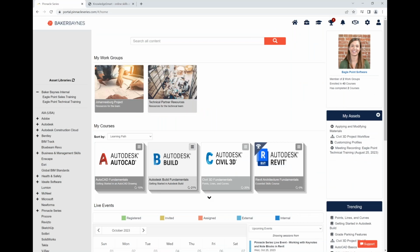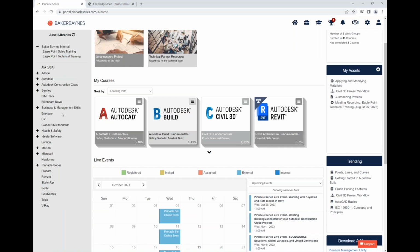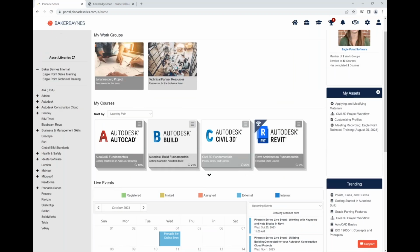So let's say your users have browsed through the libraries and self-enrolled into some learning. Maybe they want to learn about Revit or AutoCAD, they can self-enroll into the learning, or a manager or admin can also assign users learning. Anytime that enrollment takes place, the learning will appear in the My Courses section of the user's homepage until they complete all the required materials. They'll stay on their list until they have completed that course.